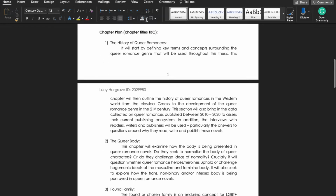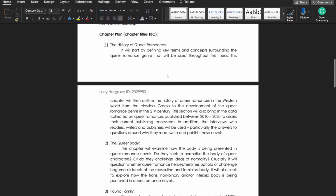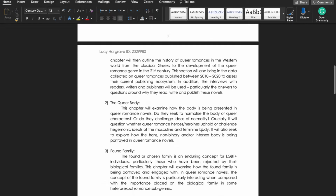And then, like I said, probably the main bit you're going to spend the most time on, or at least the bit I spent the most time on, was thinking about your chapter plans and how you're actually going to structure it from a chapter perspective. So I've got the history of queer romances, and then a very brief paragraph saying what I'm going to cover in this chapter, what the important things are, and how I'm going to go about doing it. So you can see here I say I'm defining key terms, I'm looking at the history, I'm bringing in my data, my interviews, etc.